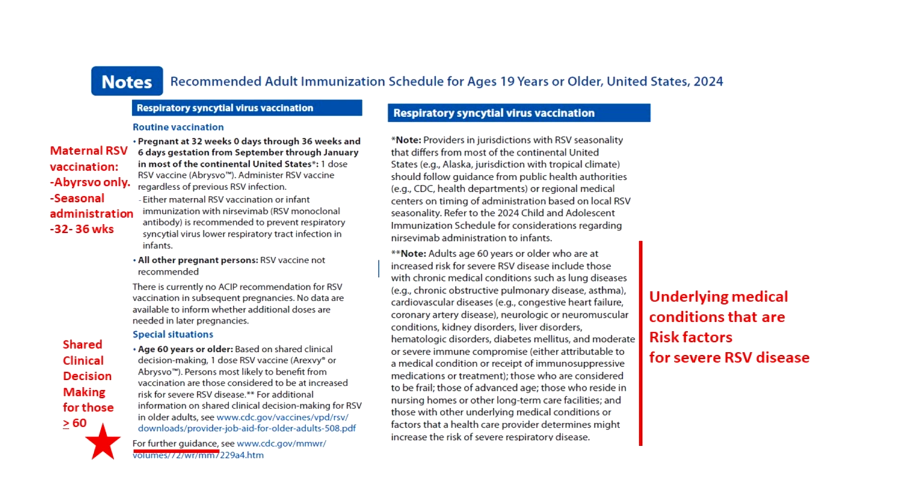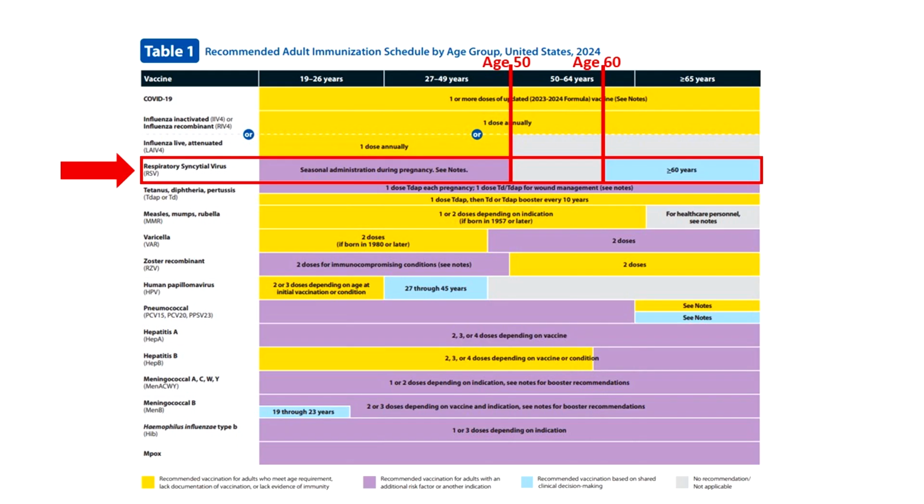The note explains only Abrysvo, the vaccine without the adjuvant, can be given to pregnant people only at 32 to 36 weeks and only to those whose baby would be born during RSV season. That's why the notes say, give it January through September. From age 50 to 60, the bar is gray, meaning there is no guidance for this age group. I guess you could be pregnant after 50, but that would be sort of unusual.